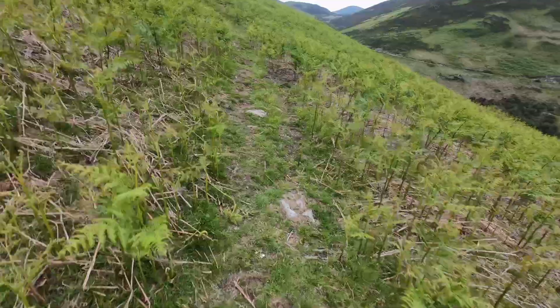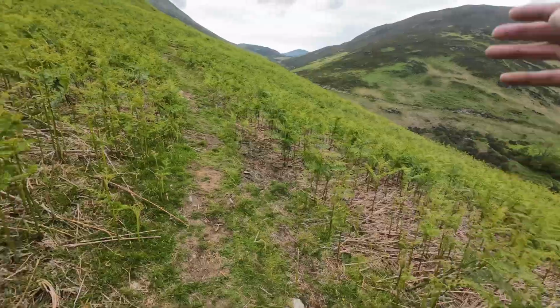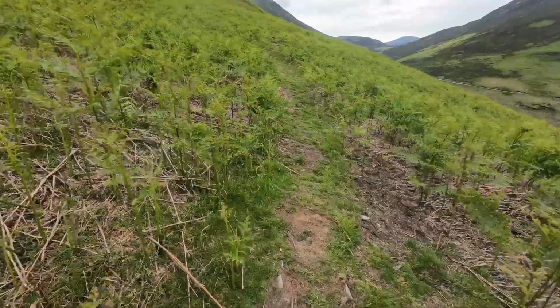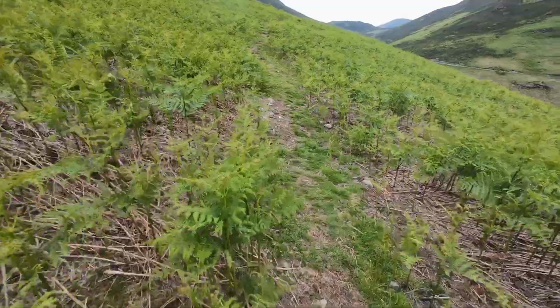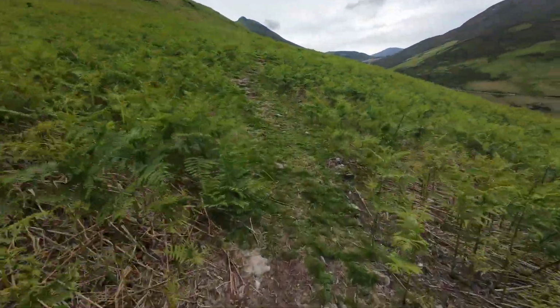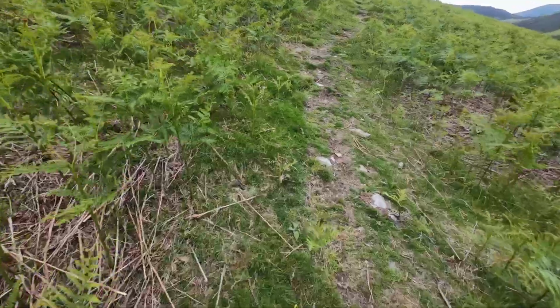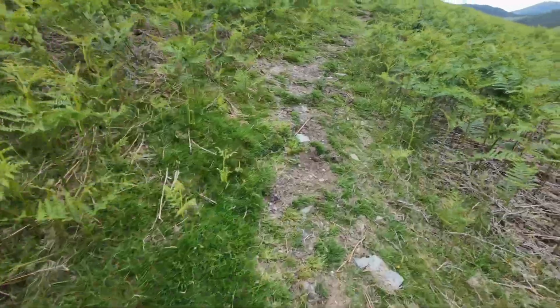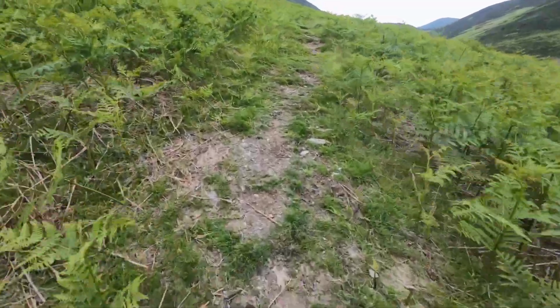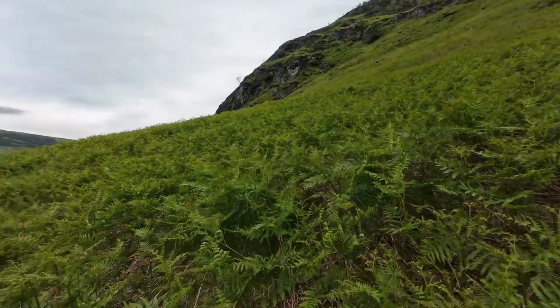So we're taking this smaller path. There is another path that leads you round and up the side. This one is, like I say, quite steep but short. So we just make our way through this bracken. It's good to see it coming back instead of all this brown stuff that's been around for the last few months. Nice to see a bit of greenery.